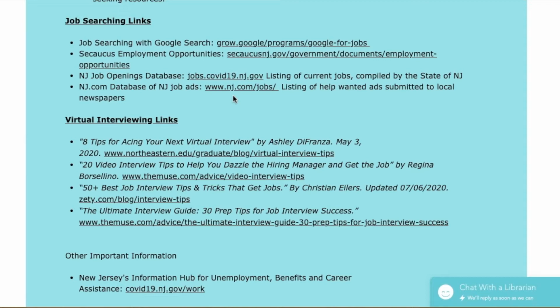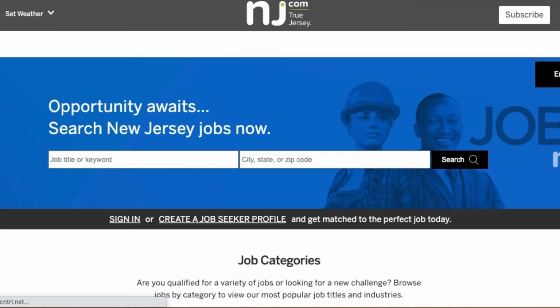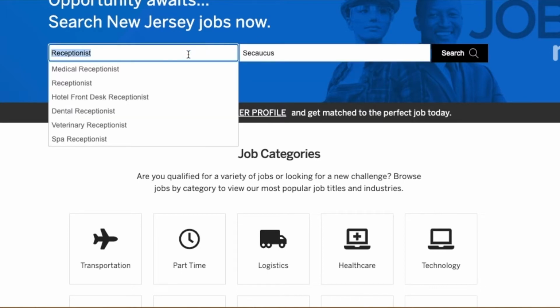The third site that we're going to look at is the nj.com database of job ads. So this is run by nj.com, which owns a variety of local newspapers in northern New Jersey. And they've just combined all of their job ads, everything in their classified section, and made it searchable on their website. So say, for instance, we want to look at Secaucus jobs and receptionist. We're going to stick with that for now.